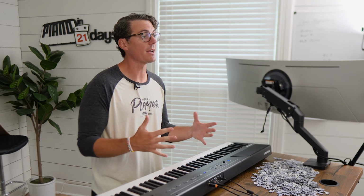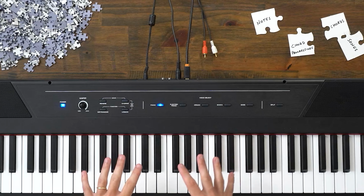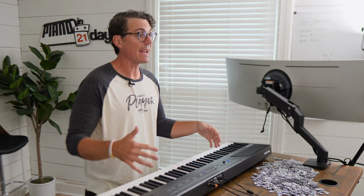So here I am at my keyboard. Maybe you have a piano. Maybe you have a keyboard like me. Maybe you have a keyboard that has fewer keys or notes than I have, but that's probably okay. What I have here is called a full-size keyboard because it's the same amount of keys or notes as a standard 88 key piano. So what you're seeing here is 88 keys.